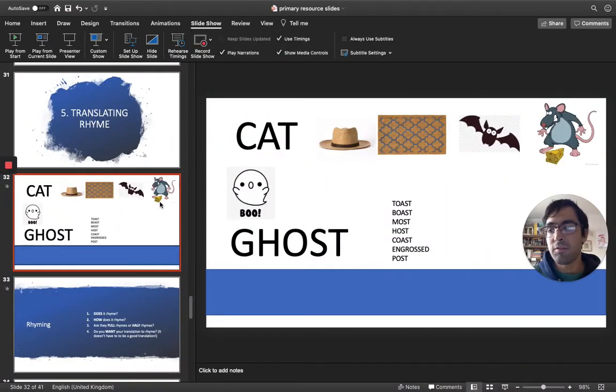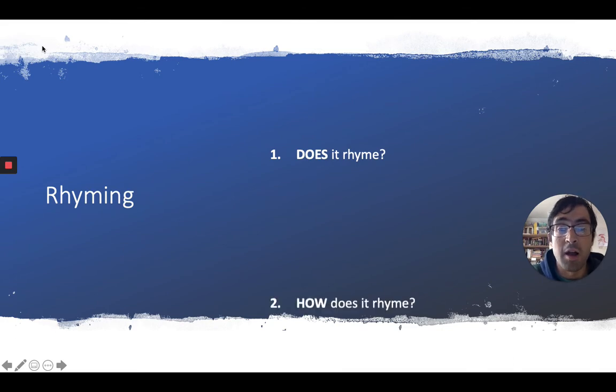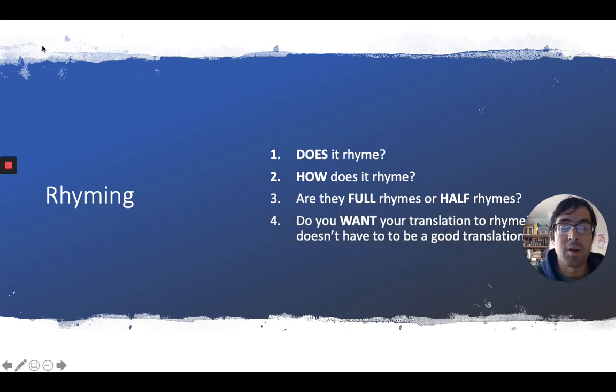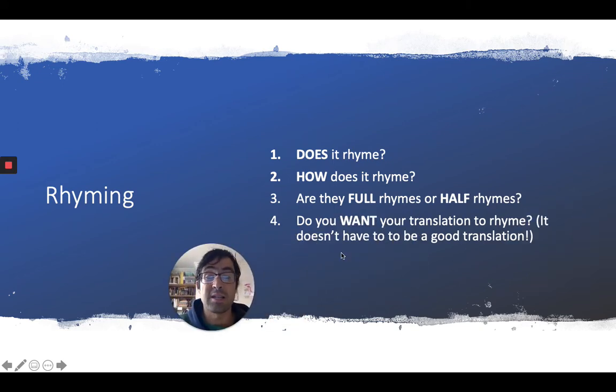Now, let's look at how we go about trying to translate rhyme. And when we do that, we need to ask ourselves 4 questions. Firstly, does it rhyme? 2, how does it rhyme? Are they full rhymes or half rhymes? So a full rhyme is a perfect rhyme. A half rhyme is a rhyme that kind of sounds like the other word. And do you want your translation to rhyme? It doesn't have to rhyme to be a good translation. And many translations of rhyming poems don't actually use rhymes.